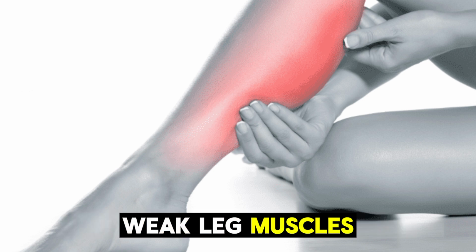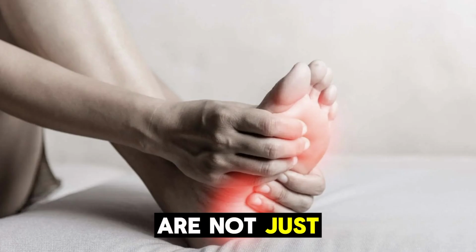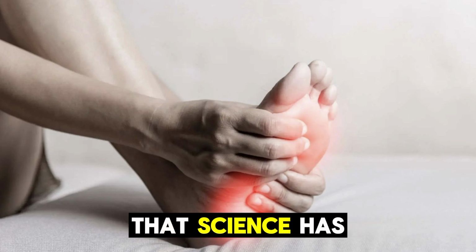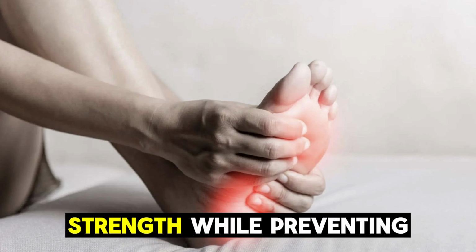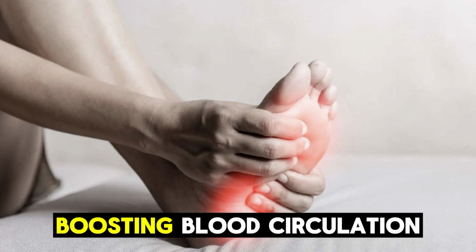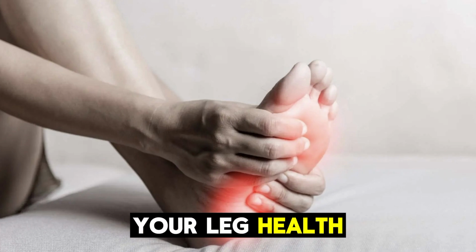Weak leg muscles, aching calves, and the fear of falling due to unstable legs are not just consequences of aging. They're signs that our bodies are pleading for support. The good news is that science has revealed several vitamins that can directly target and improve leg strength while preventing these dreaded cramps. From maintaining muscle contraction to promoting healthy nerve signaling and boosting blood circulation, vitamins play a critical role in your leg health.